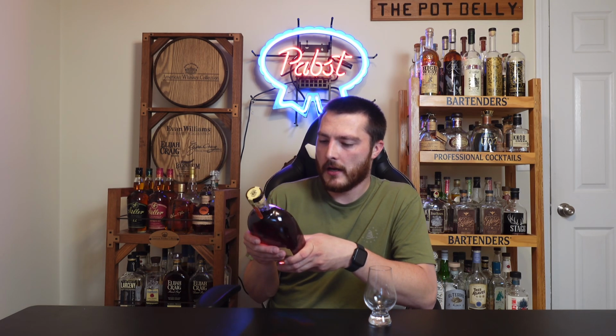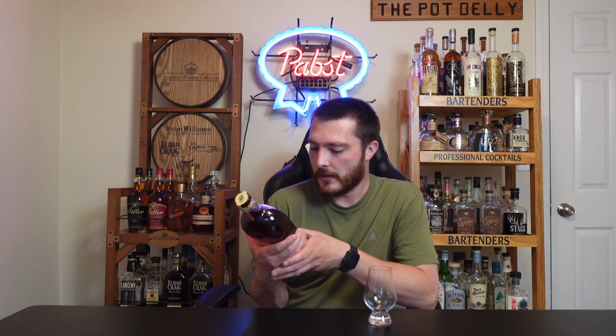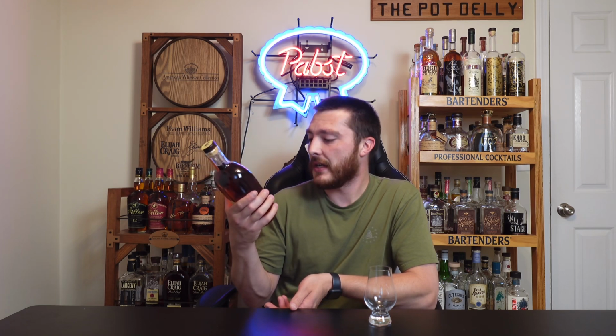So I picked this up today for $50. I believe the MSRP is $55, so I believe we got a deal on that. I believe this is Barrell's first non-barrel proof release, so this is kind of their entry-level bottle, I guess you could say. Usually their stuff's right around $80 to $100, which I'm skeptical and hesitant about buying. So this is a nice way to try out something from them that's $50. Heard some good stuff about it. Without further ado, let's crack this open, pour it up, and check out the appearance.